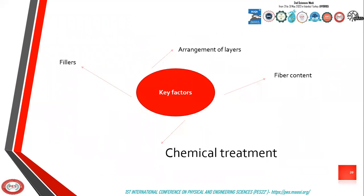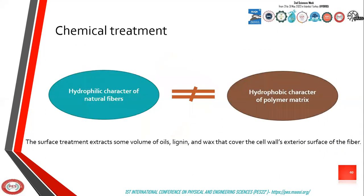So, as previously stated, the inclusion of fillers, arrangement of layers, and fiber contents drastically affect the mechanical performance of the hybrid composite. But it was found also that the chemical treatment has a huge effect on the resulting composite. For example, the mismatch of the hydrophilic character of natural fibers with the hydrophobic character of a polymer matrix requires a chemical treatment to improve the matrix-fiber interface.